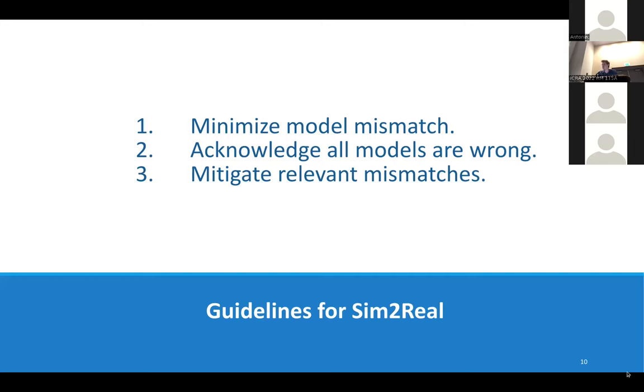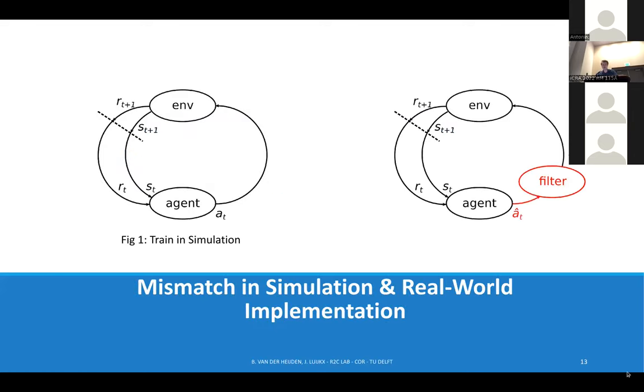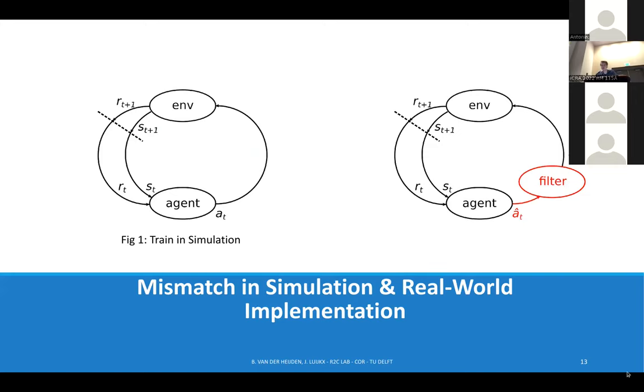This seems easier said than done. And in the remainder of this talk, I will highlight a few pitfalls that could make you observe a performance gap between simulation and reality. So, common model mismatches. The first one is fairly simple. You train in a simulation, but then in the real world, you actually evaluate using a collision avoidance filter in between, and you didn't train with it.